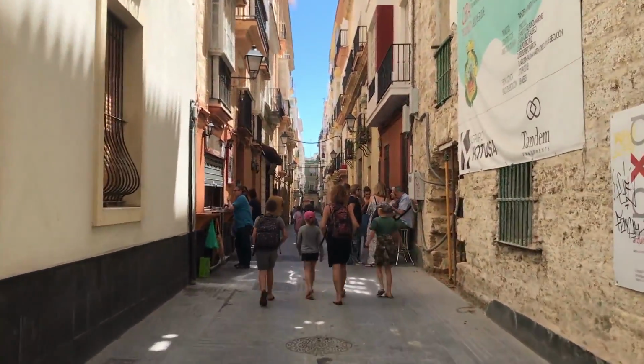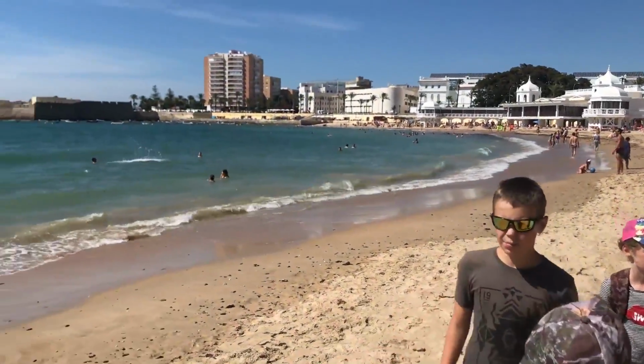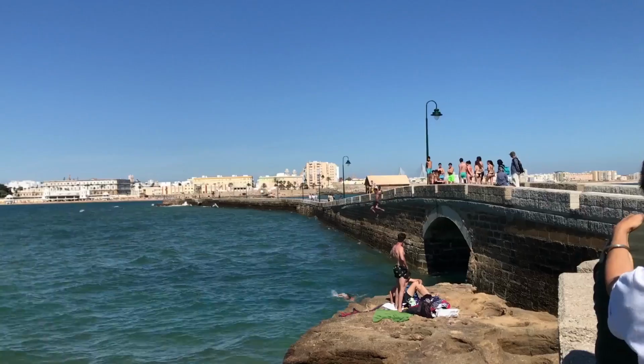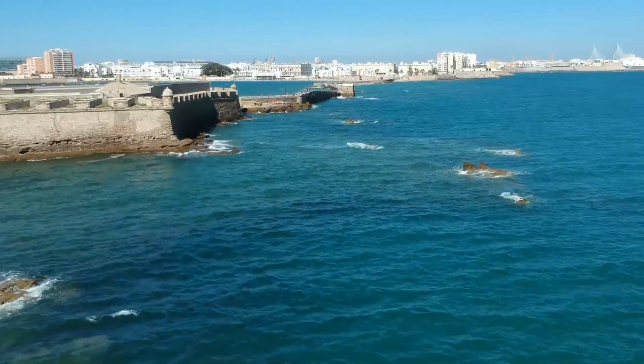We found a car park and we walked about 5 kilometres to a jetty where we walked to an old fort. Cadiz was about as close to the equator as we were going, and we hopped out of the motorhome for a walk in about 40 degrees.